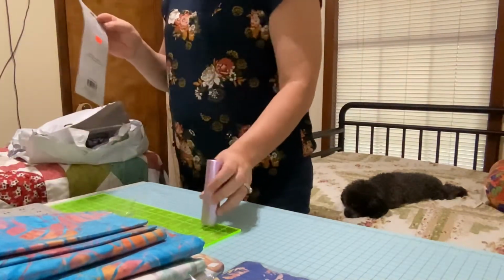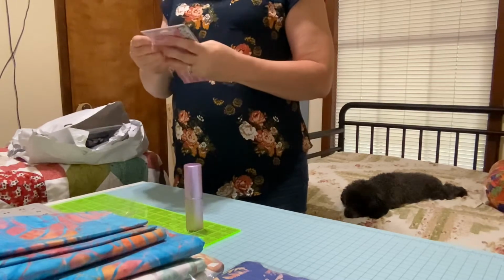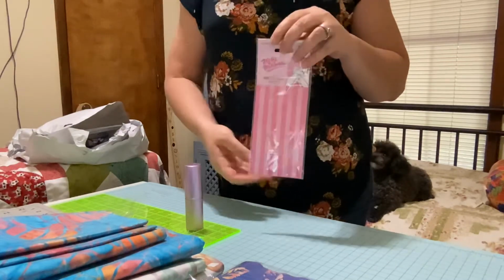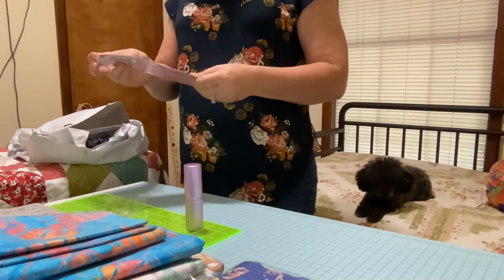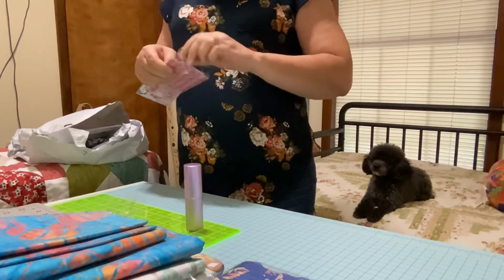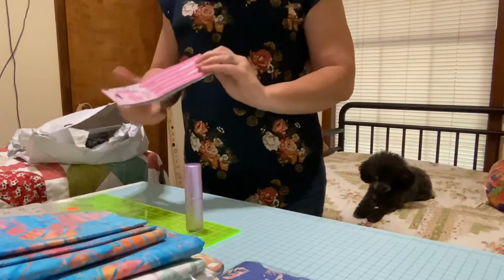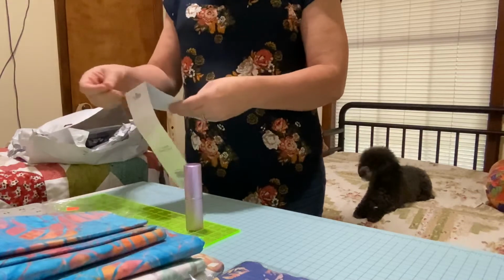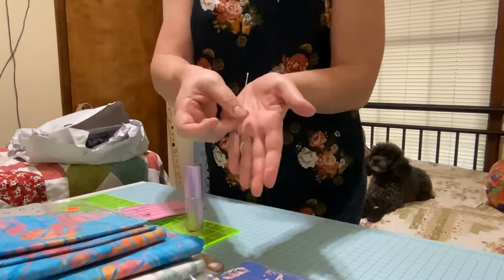And then I got this thing, it says Nifty Notion binding needle set of 2. Look how big this is. Binding needles. I haven't opened it. I don't hand bind anything. I'm not the greatest machine sewer, much less a hand sewer. So when I saw this, I'm like, I don't understand. This is the whole needle. This is huge. A huge needle.